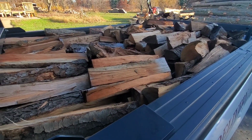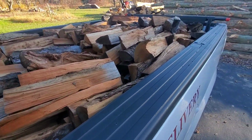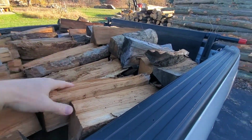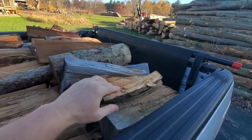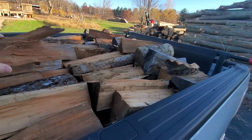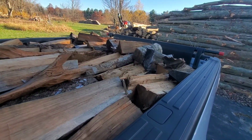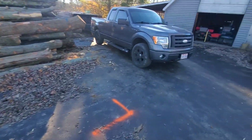On the menu today, this is a cherry delivery going out to a restaurant, and this cherry is just awesome, man. It's over a year old. It's just bone dry, and I love pulling into a restaurant delivering this stuff, because I know there's not much better out there.